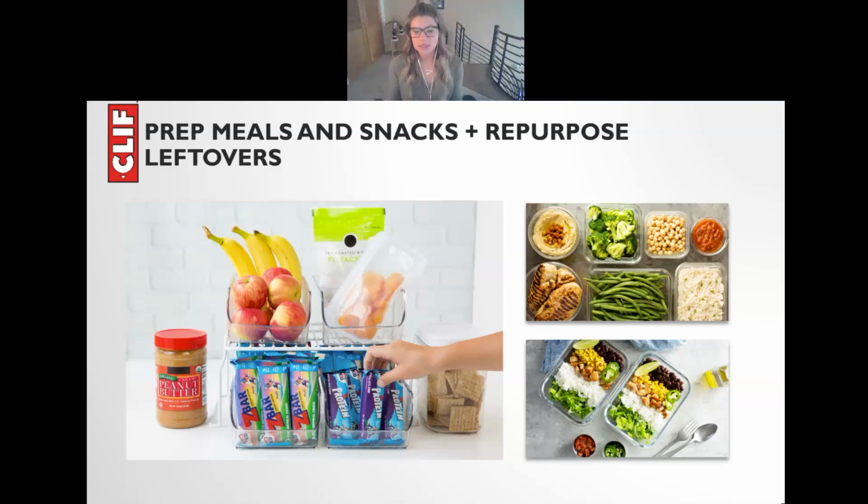Another idea is to spice things up by reinventing your leftover meals. So for example, leftover rice can be combined with vegetable broth and herbs and canned beans and added to a nice warming soup. Or pre-prepped plant protein and veggies can be wrapped in a burrito or scrambled into a breakfast omelet. There's really endless options once you get creative. And remember, when reheating leftovers, the FDA always recommends heating at least to 165 degrees.